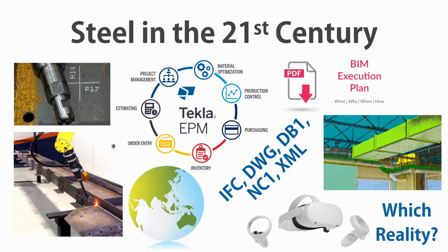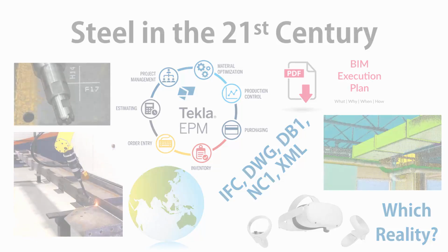And then also, we live in a world where there's AR, VR, and MR, so augmented reality, virtual reality, and mixed reality, and XR is basically the term that encompasses all of them. But basically, this is new technology that can allow you to visualize models, and how does that actually fit into construction?